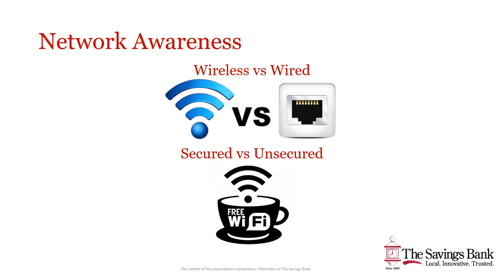Now, if it's a secured Wi-Fi connection, so you do have to have a username and password, again, it still doesn't mean it's safe. Anybody else on there, if they have a decent knowledge of how to and a malicious intent, can access your information.